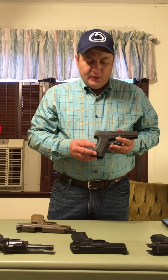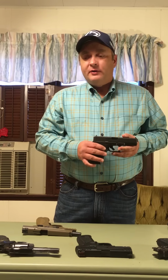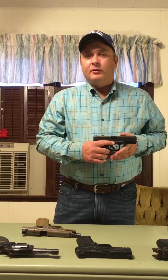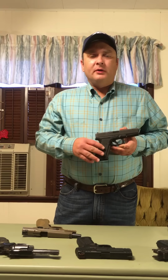Now, like the Smith & Wesson .40 caliber, the ammunition is a little more expensive than the 9mm or the .357. However, it's a good knockdown round. If you hit somebody with this, they're going to fall down. If you rack this chamber, they know what that sound is. They're going to go away. It's a gun commonly used by law enforcement.